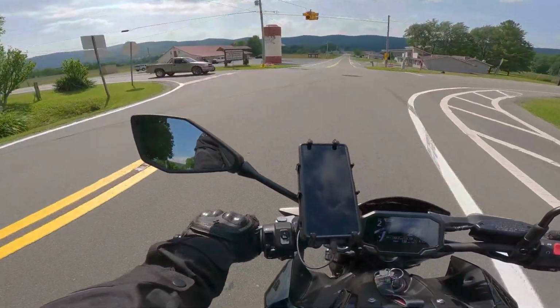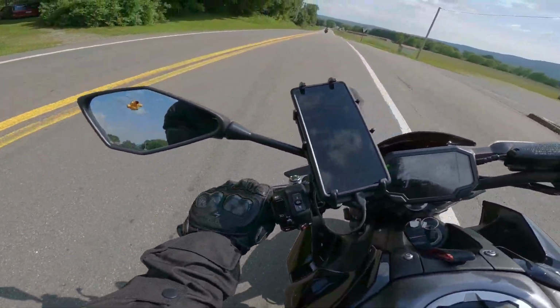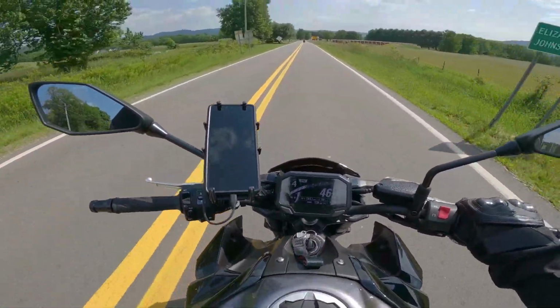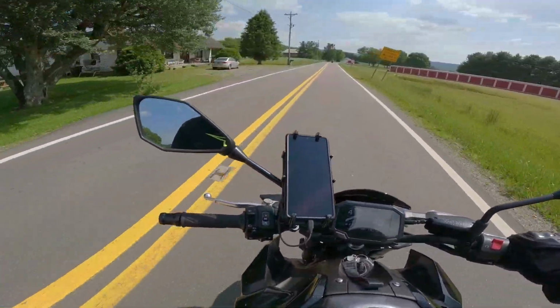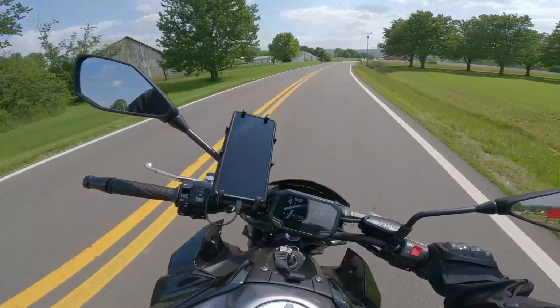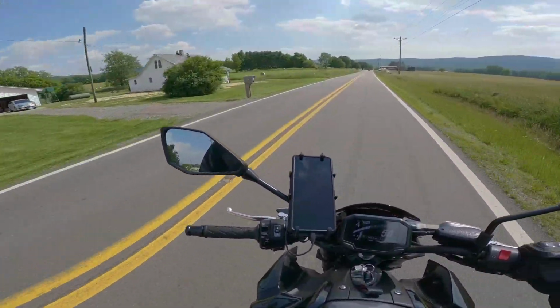Alright, I don't even know what this road's called. Oh, let's touch my foot. That's never a fun feeling. Anyway, I want to get a proper crash cage around the engine, protect those parts. Pretty sure there's not really a frame in the front of this engine, so.